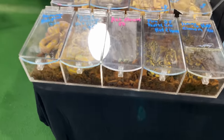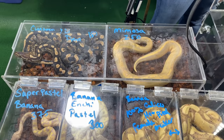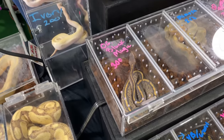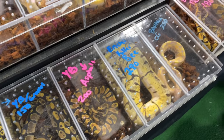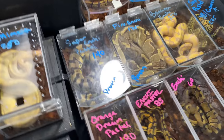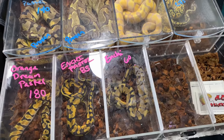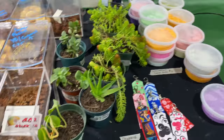Over here we got AM Snakes. Got some nice ball pythons here. Some nice banana stuff. Cinnamon yellow belly. Mimosa. Orange ghost black magic. It's not messy. Anything that's ghost is nice. I freaking hate slime. A nice OD bumblebee there. Banana pie. Got a few bigger males here. Nice inchy stuff. Pet pied. Got some slime and a few plants.